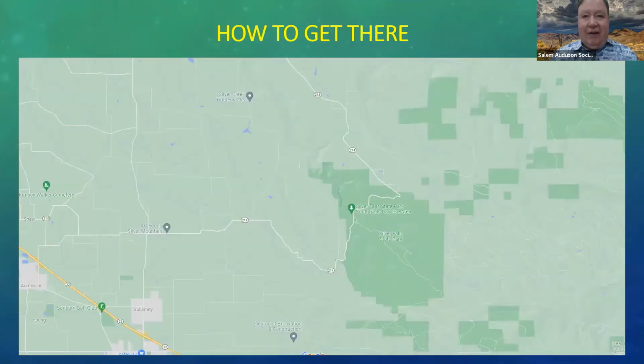Now there's two ways to get here. From Salem, so like here you would take Highway 22 out and the exit number 7. Let me see here. Right, exit number 7, and take it and follow it around. Let me bring up a better map. So here we go.